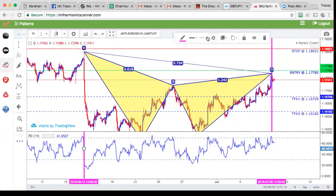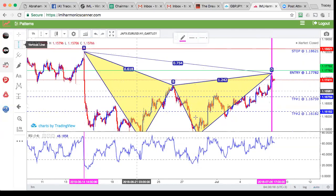I'm going to make this a little bit smaller so that we can kind of see it like that. You guys can see that it's lined up perfectly with the X point. Now we're going to do the same thing over here with the D point.